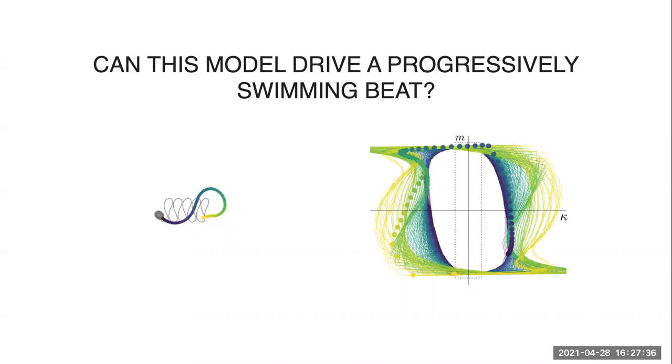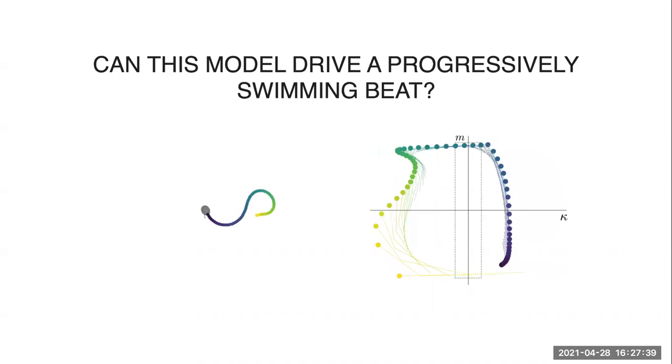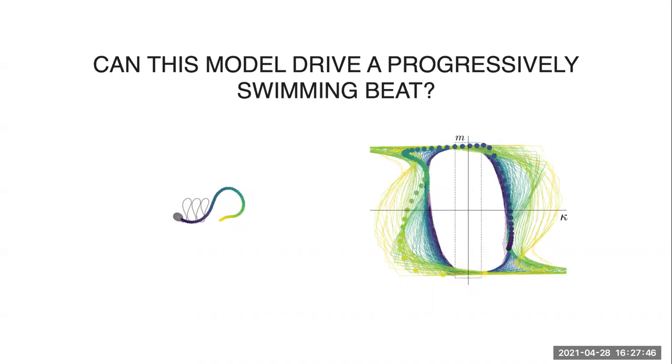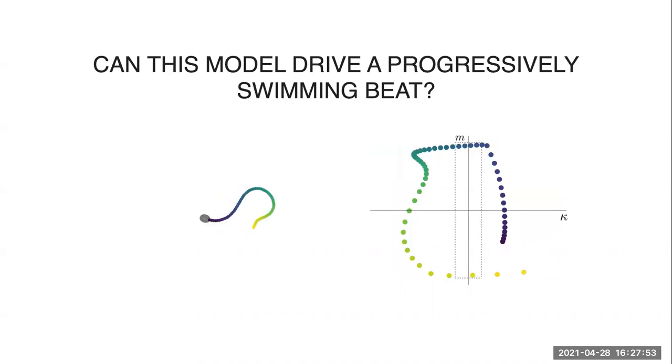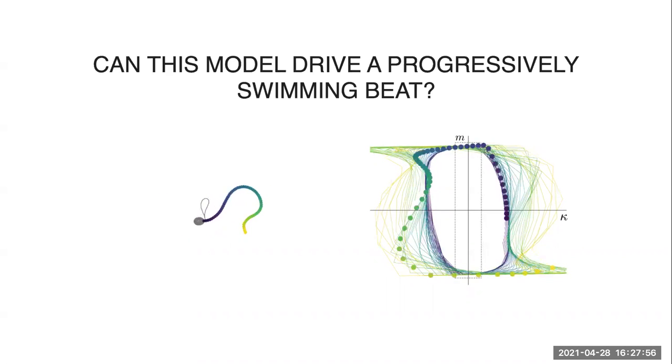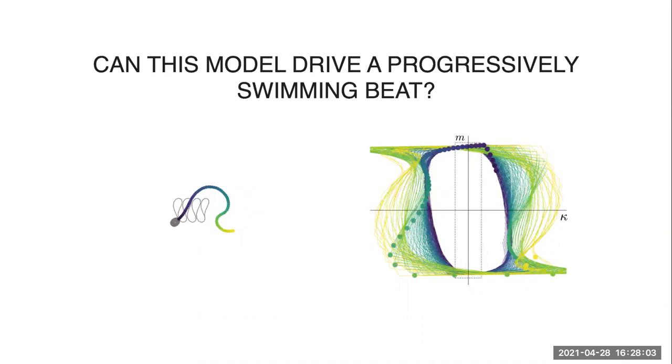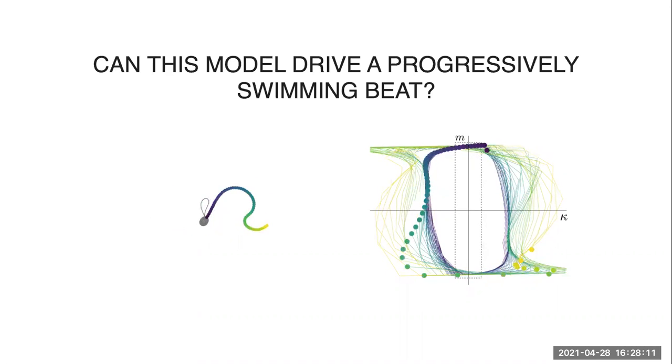I've color-coded the segments of the tail here, and on the right-hand side, the colors match the segments of the tail, and we're showing the active moment against the curvature of the flagellum at that point. So here you really see the nice limit cycle behavior that's occurring. The dotted lines are the preferred moment and preferred curvature. And we see that the exact dynamics of the limit cycle really depend on where on the flagellum we are, what the interaction is between the changing elastic structure and the hydrodynamics, and that internal moment ODE that we specified.